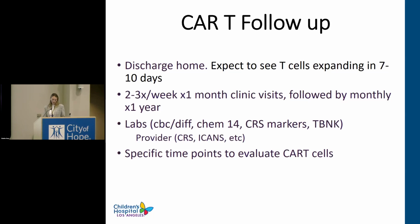And then we typically do a disease evaluation once a month after they get their CAR T cells. Their first one is 1 month out. We do a bone marrow and a lumbar puncture once a month for the first 3 months. And we bring them in monthly for the first year.